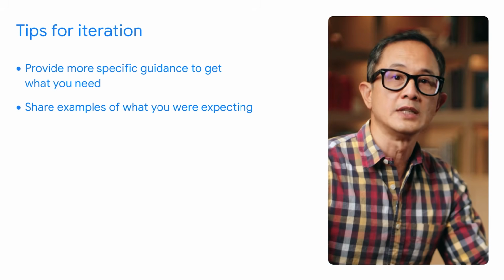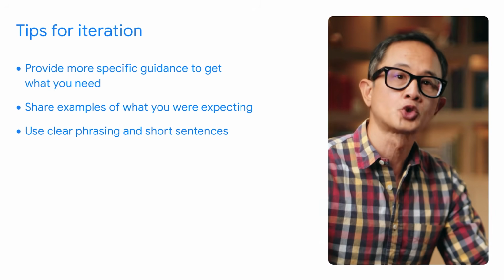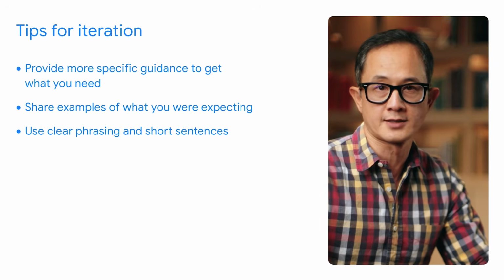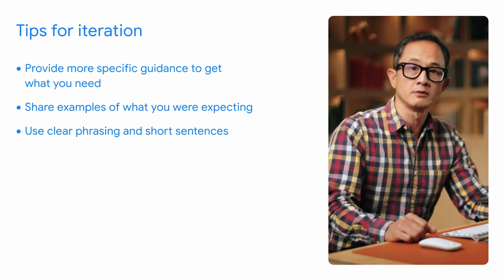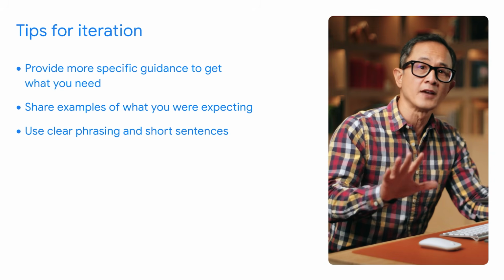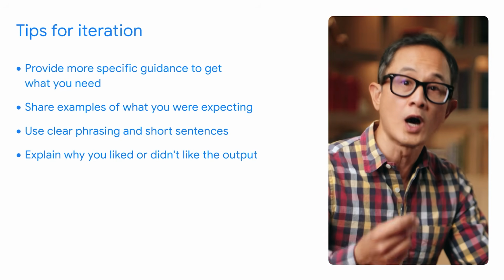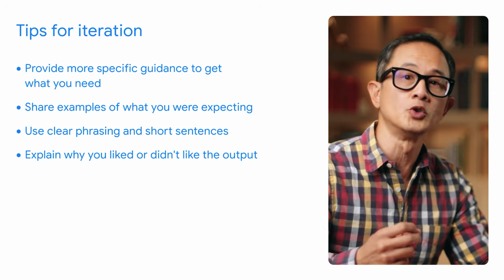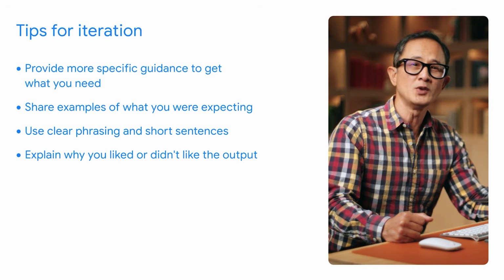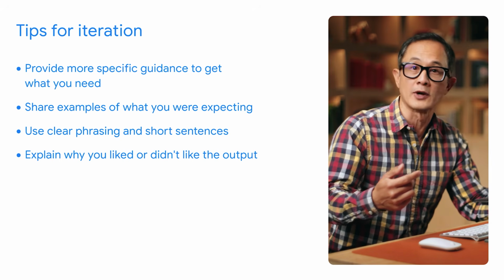Another thing you can do is check your phrasing. Were you as clear as possible? Try breaking your instructions into shorter sentences. This can help you improve the output next time. Are there parts of the output that you did like? For example, imagine the GenAI tool gave you 5 ideas for a brainstorm and you liked 2 of them. In your next prompt, explain why you like those 2, and ask the tool to provide a new list of ideas based on your reasoning. You could even point out why you didn't like the other 3 ideas, and ask the tool to take that into account for the next time around too.